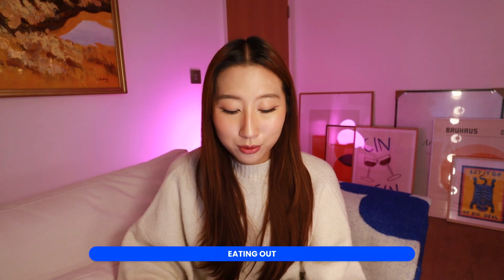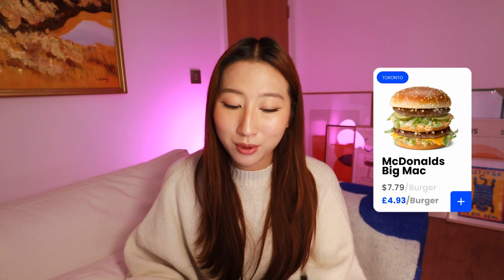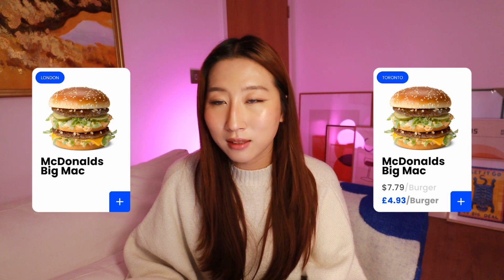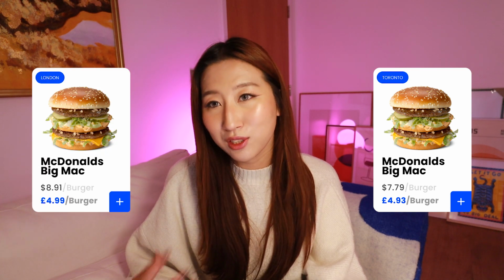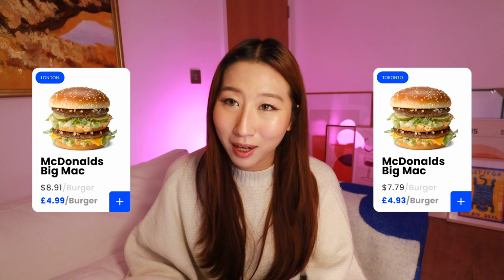Next, I'm going to cover dining out. So I'm going to go through 3 levels of dining out. McDonald's, so fast food, and then budget, low-key casual restaurants, and then mid-tier restaurants. So I actually use McDonald's as a comparison, and I think they converted the price to the current price, because if I look at a Big Mac, it's about £4.93 in Canada, and in the UK it is £4.99. So I would say if you're having McDonald's here versus in Canada, it's about the same price at the moment.